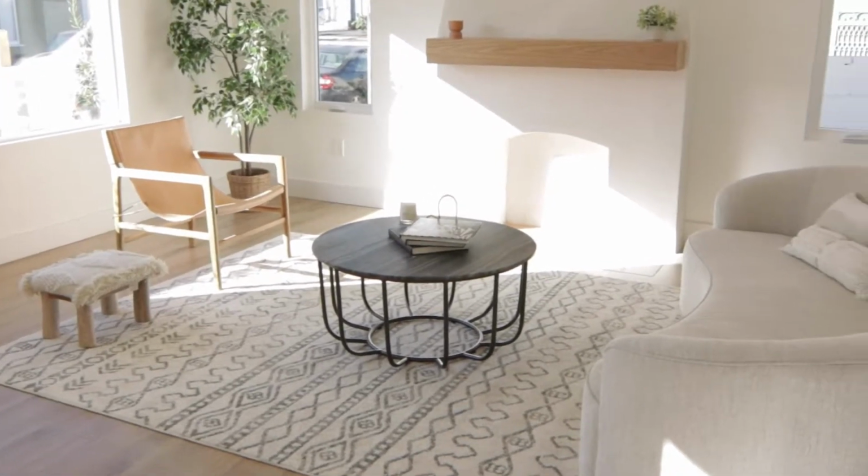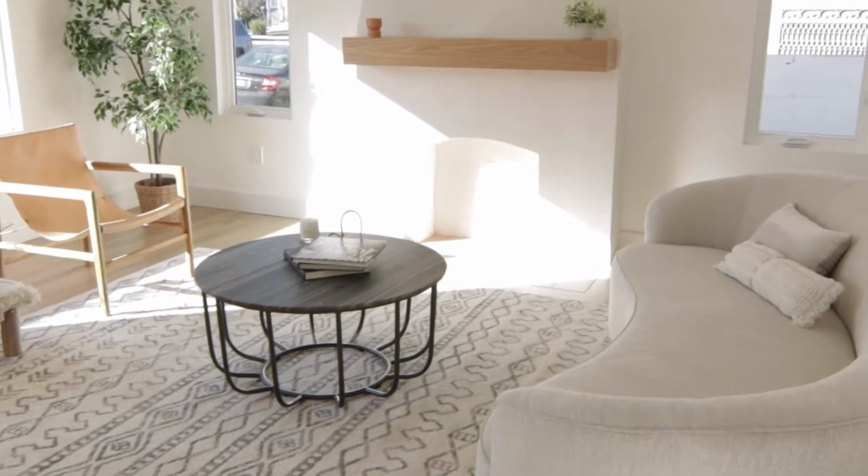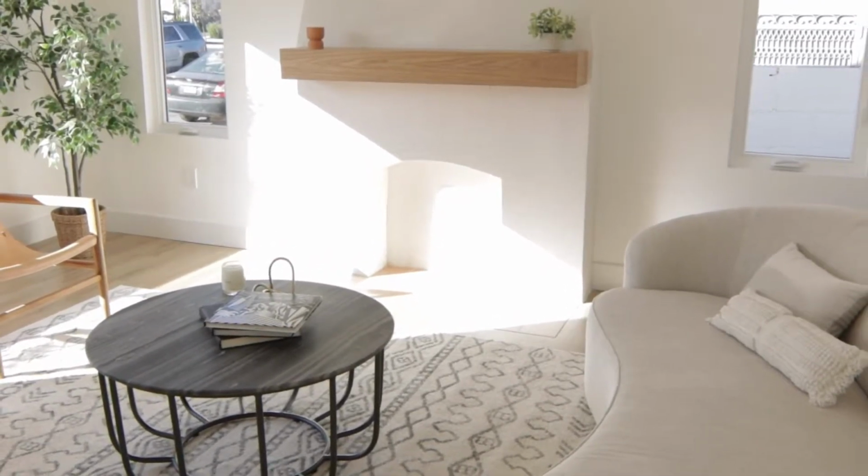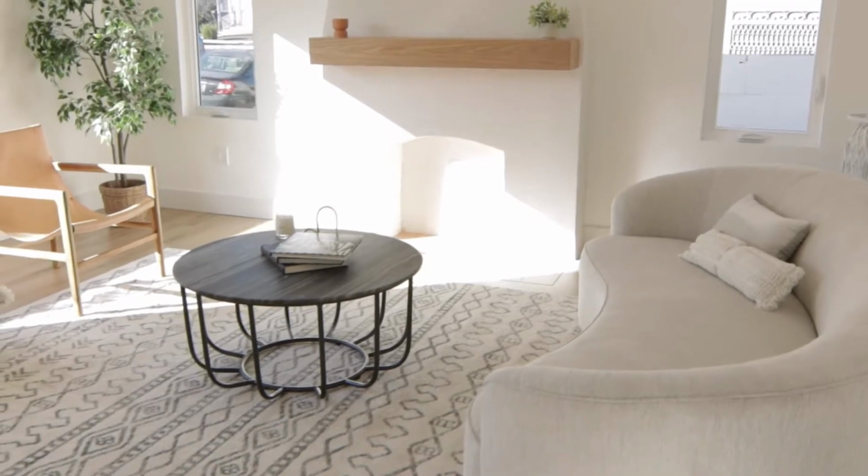Today we find ourselves at our newest listing in the West Adams pocket, at this freshly remodeled 2-bedroom, 2-bath home. So let's take a quick tour before the first showing comes by.